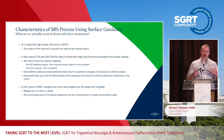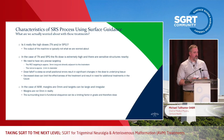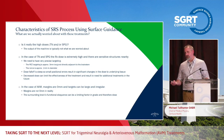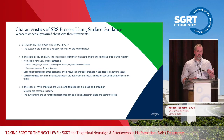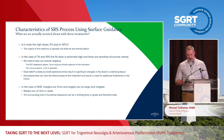Doses for effectiveness published for TN and SPG are somewhere between 60 and 90 gray. Everything favors the higher end of the spectrum at 90 gray, so that's what we use. The dose falloff is very steep, so obviously our positional errors are very, very important. In the case of AVMs, the margins, again, are 0 millimeters, and we may have parts of our target with 0 millimeter margin very far from isocenter. So we need to make sure that if we're going to protect the brain eloquent areas around the AVM, we're accounting for what the SGRT system is telling us.